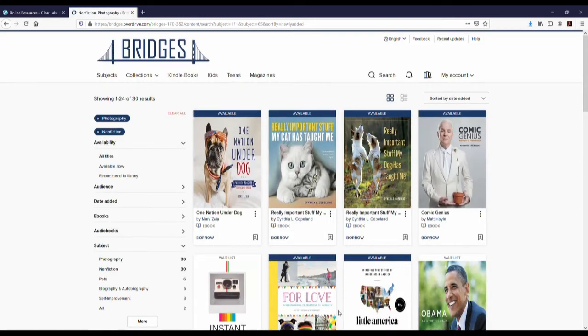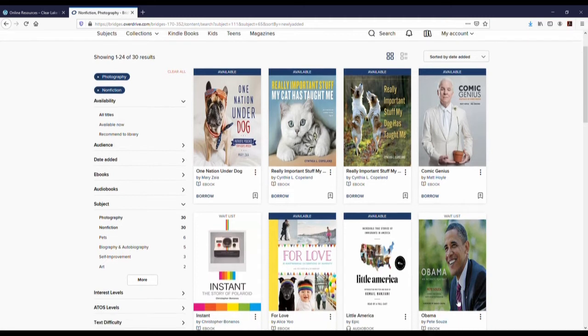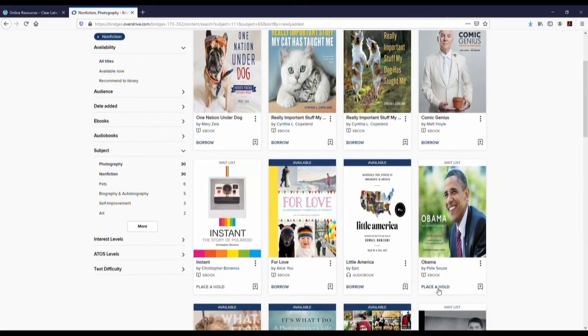Items that are currently available will show that at the top, whereas other items will note that there's a wait list. From this screen, you can either borrow the selection, place a hold on an item, or add it to your wish list. Your wish list functions basically like a bookmark in that it places the item into a separate category so you can easily find it later without checking it out now.